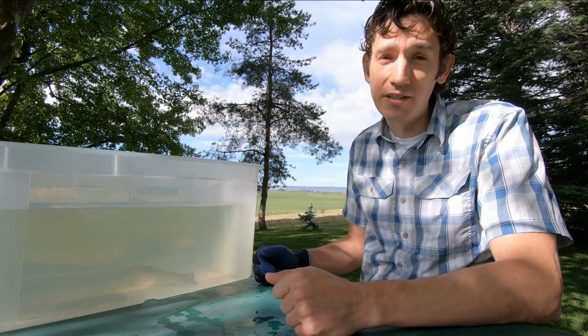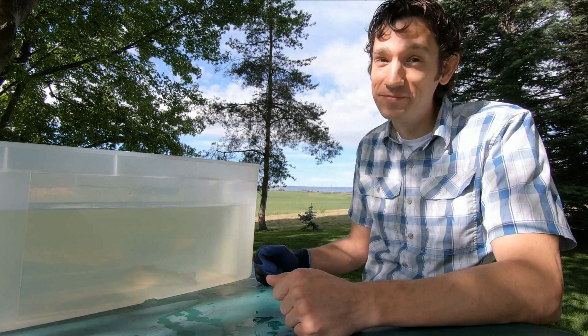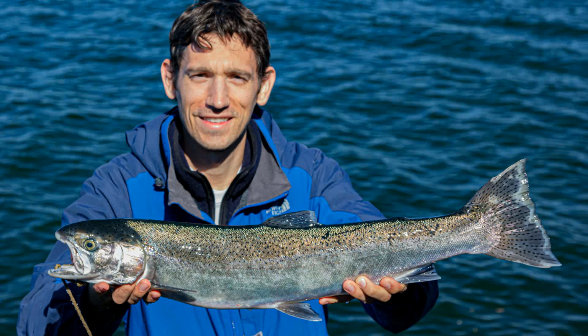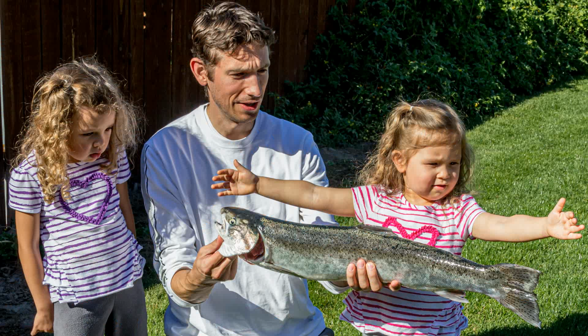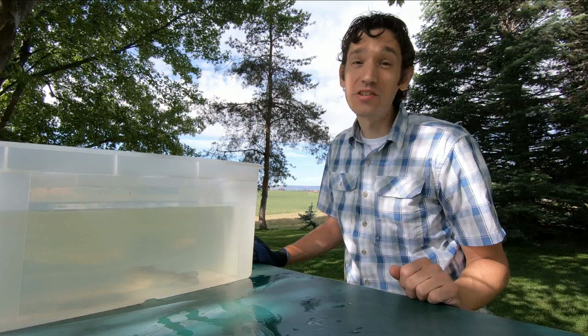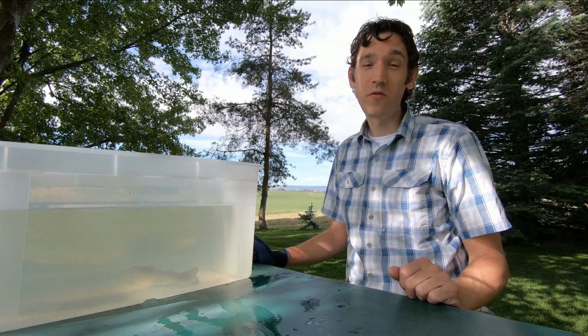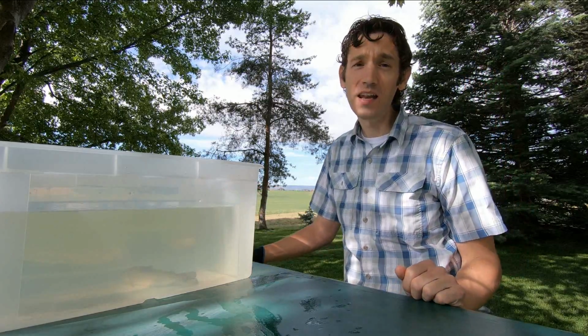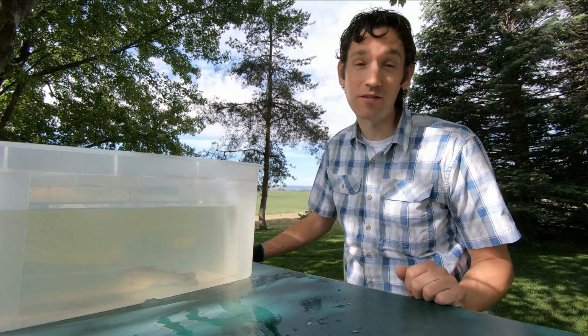I caught a steelhead one time. Let me show you how big it is. Here's the fish I caught while fishing with my dad on the Columbia River in Washington State. The largest steelhead ever caught was 42 inches long, about that long, and it weighed almost 50 pounds.